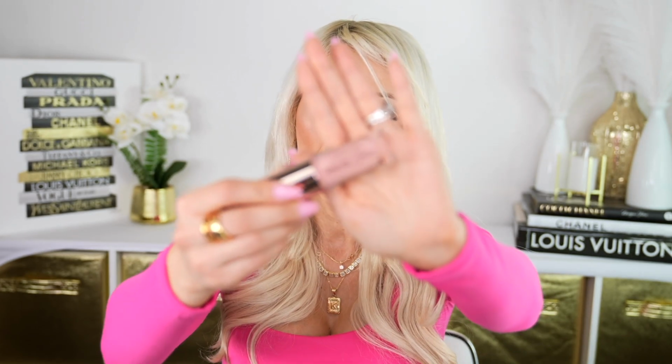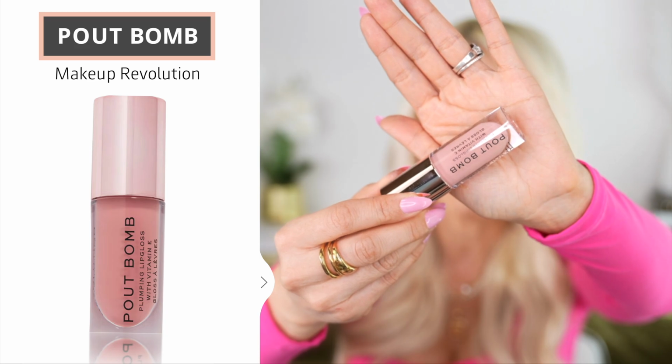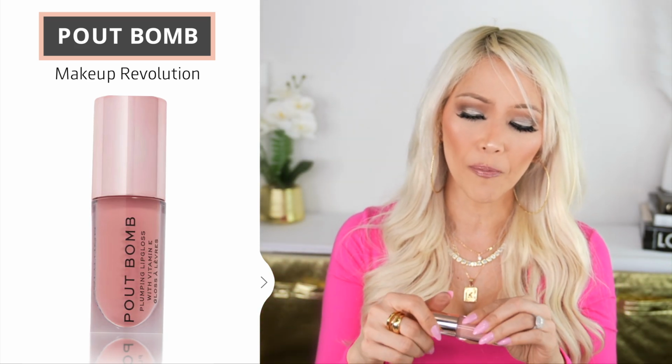Another product I wanted to talk about that I forgot I had, this is called the, what is it called? Pout Bomb. If you're like, Kristi, I'm on a budget and I really don't have a lot of money, but I want a good gloss.